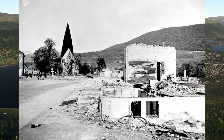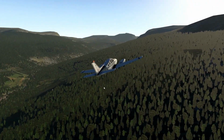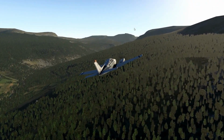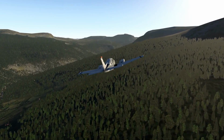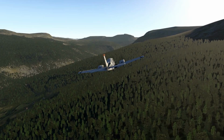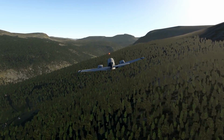As a consequence, today you won't find many historical buildings left in Voss. And in the end, the Germans had to walk all around this mountain and come down here to outflank the Norwegians. And then Voss finally surrendered. And that, I believe, was the end of the Battle of Western Norway.